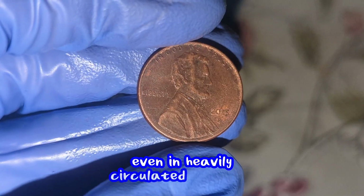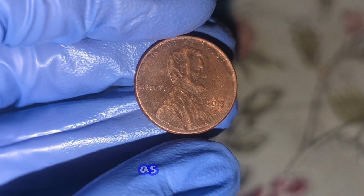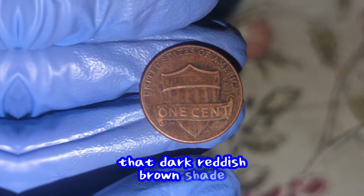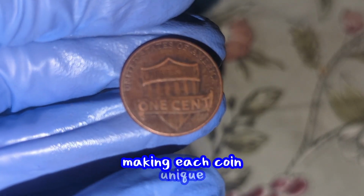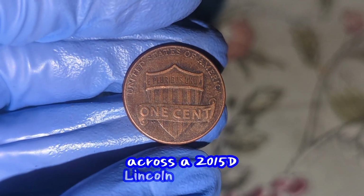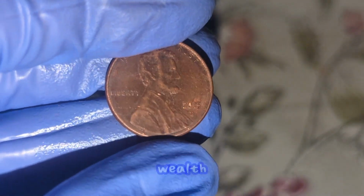Even in heavily circulated condition, coins like the 2015 D can attract immense attention. Unlike some collectibles that lose value as they age, certain pennies gain allure from circulation marks and unusual color toning. That dark reddish-brown shade, often called russet toning, is visually striking, making each coin unique and adding to its desirability among serious collectors. If you're lucky enough to come across a 2015 D Lincoln 1 cent, don't be tempted to spend it at face value. What seems like a simple penny could be your ticket to unimaginable wealth.